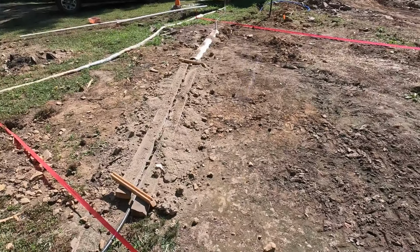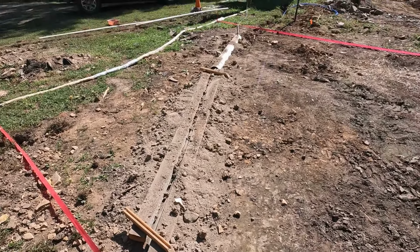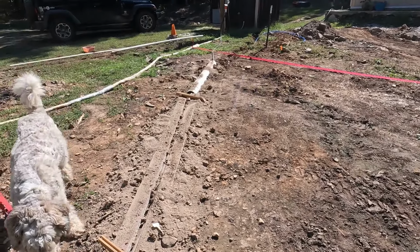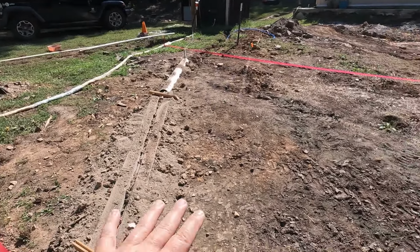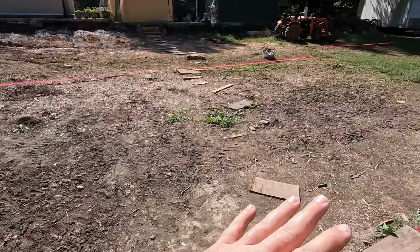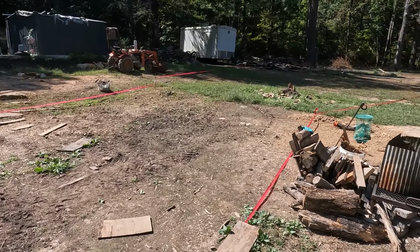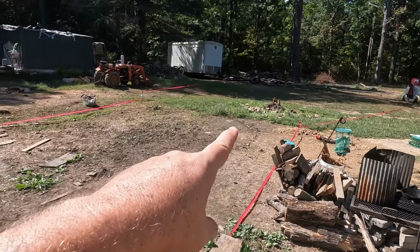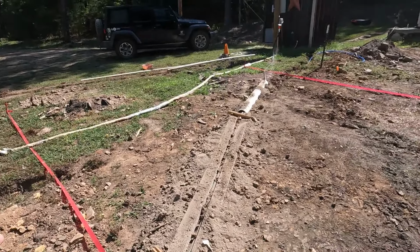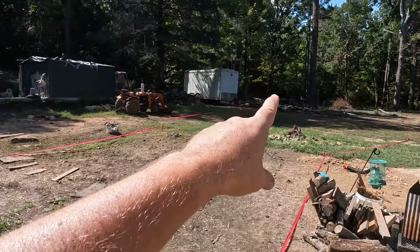So over here we've covered up the power line coming in for the RV, just to allow vehicles to come in and out, because we're not too worried about this. Obviously this is going to be getting scraped and roadway coming in, but until we can get folks over here to help out with getting this stump out, not too worried about scraping this. Obviously that tree still has to come down.